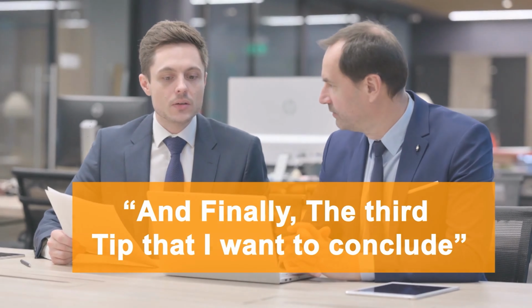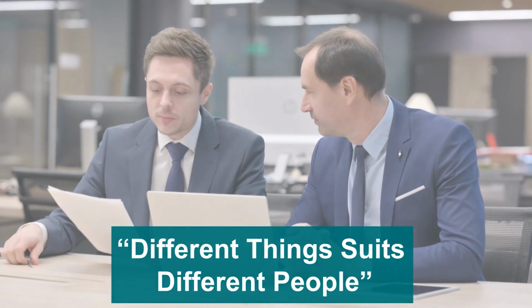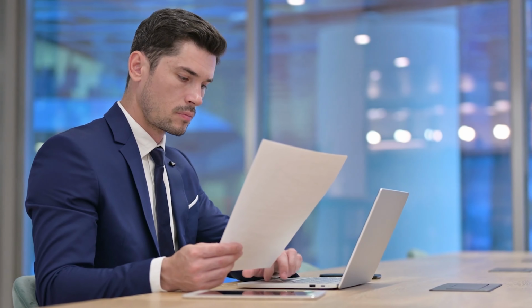And finally, the third tip that I want to conclude is that not all invoice softwares are created equal, as you must have heard that different things suit different people. Exactly the same in this case. Each invoicing and billing software has its own targeted customers, so one software that suits my needs may not work out for you, and this is how it is. So choose the one that can fulfill your requirements.